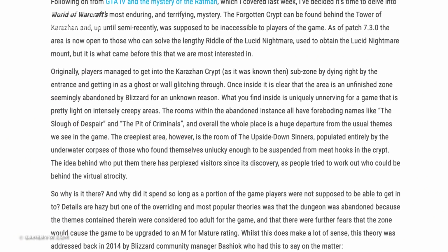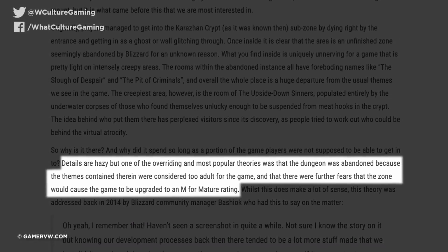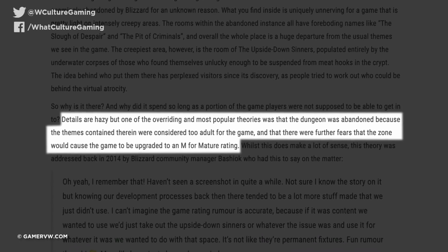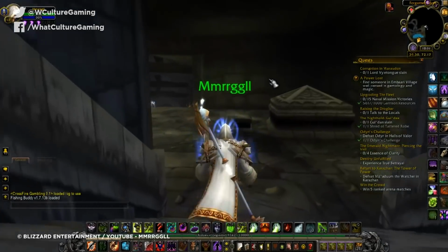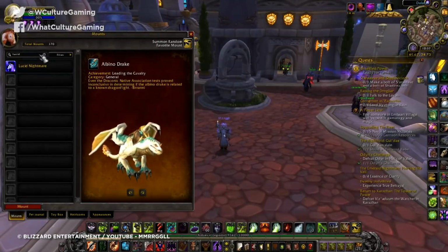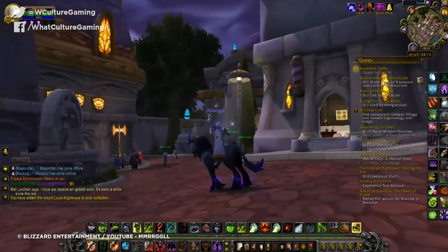For a time, it was rumored that this section of the game was unfinished and left abandoned after feeling its content would push up the game's age rating to M in the United States, thus dampening its sales potential. Blizzard did debunk this theory sometime later, merely saying it was a section that ended up left out of the game. Since its discovery, the once secret location has been opened up in patch 7.3.0. It's accessible to those who can solve the riddle of the Lucid Nightmare in order to obtain the unique mount within.